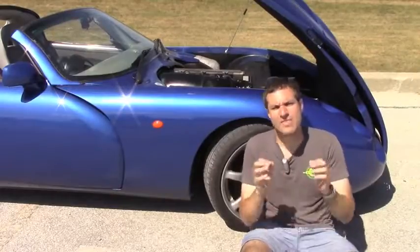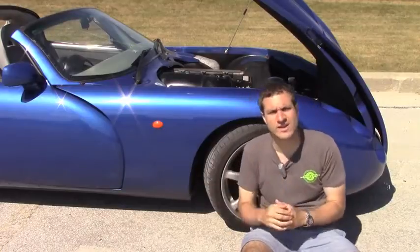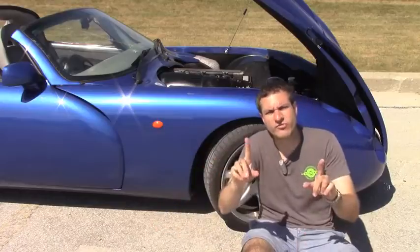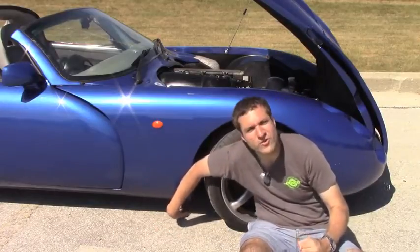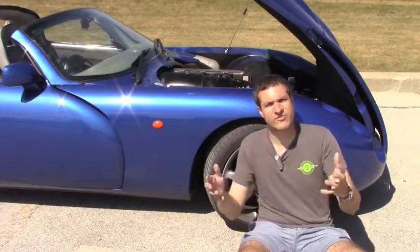For example, the battery. Where would you guess the battery is? The engine bay? The trunk? Wrong. It is placed behind the front wheel. And worse than that, the jumper connector faces down under the battery towards the ground, and it's open, which means that stuff gets in there and it shorts. You can imagine that fires ensue.